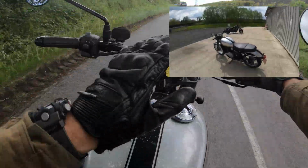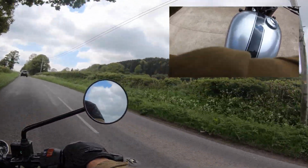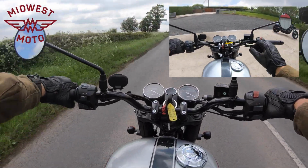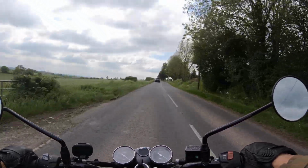I've just picked up this Dawn Silver BSA Goldstar from Midwest Moto, so thank you to them for letting me take the bike out and borrow it. I just wanted to give a little bit of an update really on where we are with the BSA Goldstar.